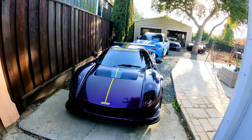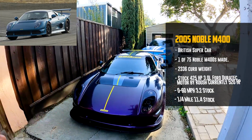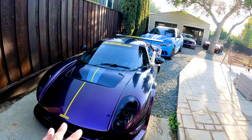Again, Noble M400. Why did I buy it? It is only a few years in production. Only 220 were made for the United States. The M400 has a very limited supply of model units built.